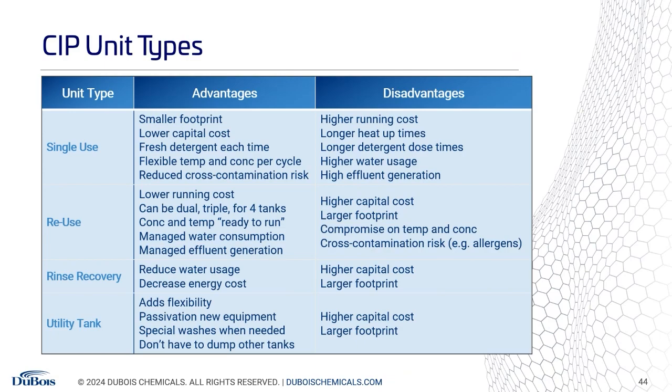So when it comes to selecting a CIP, disadvantages and advantages of the different types, generally speaking, single use, single tank, it's a smaller footprint, lower initial capital cost. It's going to be higher detergent use because you're making up a fresh solution each time. It does reduce cross-contamination risk because it's a fresh cleaning solution each and every cycle versus reusing the previous solution. So, disadvantages potentially are higher running costs, longer heat up times, more detergent use, higher water use, higher effluent generation. I would stipulate, though, that with effective programming, you can make a single-use system extremely water efficient.